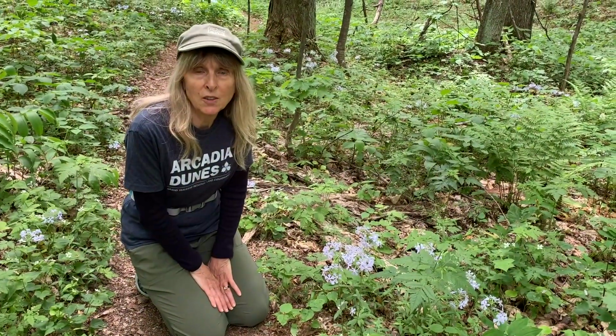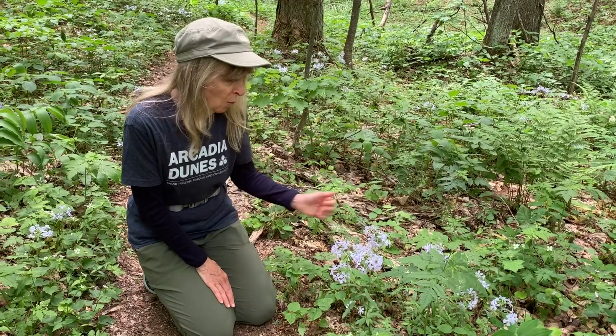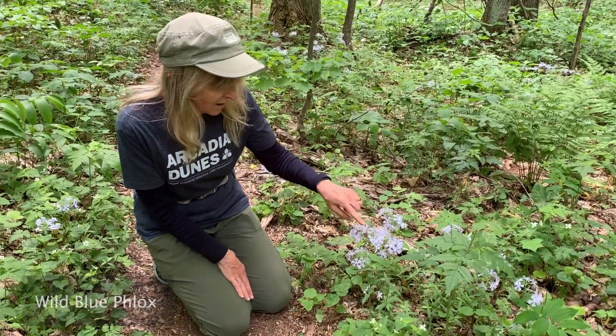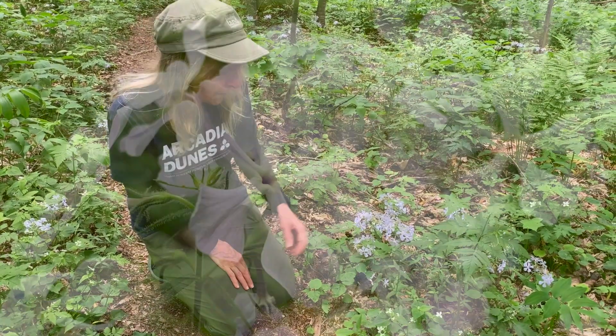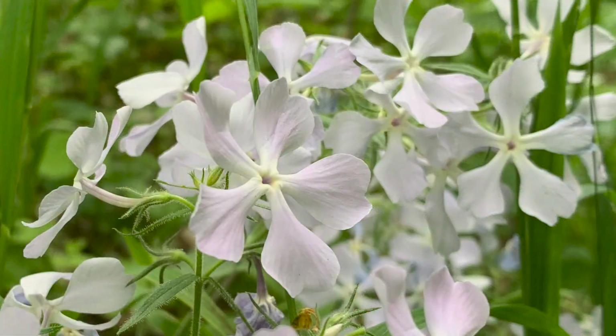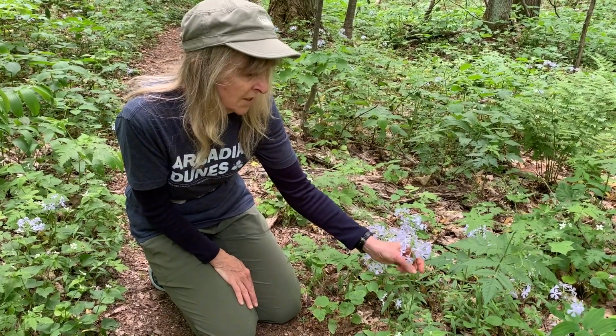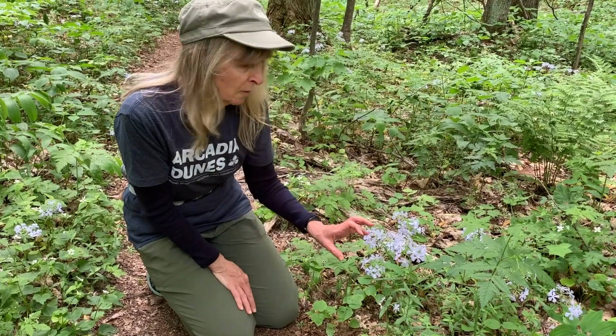Late spring is also the time to find peak blooms of wild blue phlox, another lavender flower here in the forest. Flowers 5 petals, opposite narrow leaves, and if you notice the leaves and the stems are slightly fuzzy and there's glands that make it slightly sticky. The sticky stems prevent ants from coming up and stealing valuable nectar. Anyways, it's real pretty. Wild blue phlox.